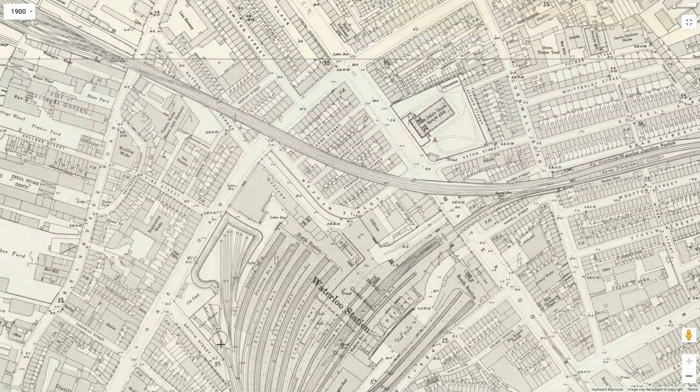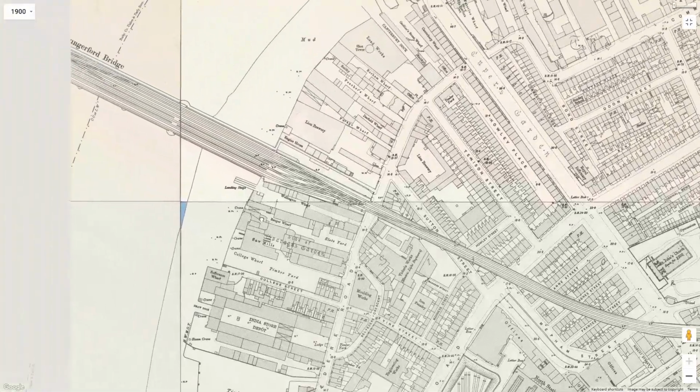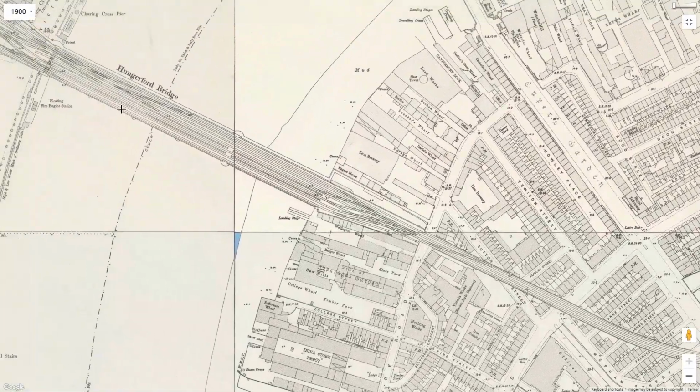In this area, the Eurostar will eventually be built, Eurostar platforms. Obviously, they didn't last, of course. Waterloo was only temporarily a Eurostar station, but the platforms fitted here where these sidings are. So Hungerford Bridge integrated the pedestrian walkway. It did in my lifetime as well. I remember quite a grim walk across Hungerford Bridge till quite recently.